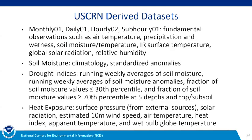So again, just so if you're not familiar, we have monthly data. We don't put soil moisture in the monthly data, but the daily and the hourly data sets have soil moisture in them, and lots of other variables you can use to validate your models if you're modeling soil moisture. And of course, we also have specialized products with the climatology of our soil moisture and soil temperature at our stations, as well as standardized anomalies.